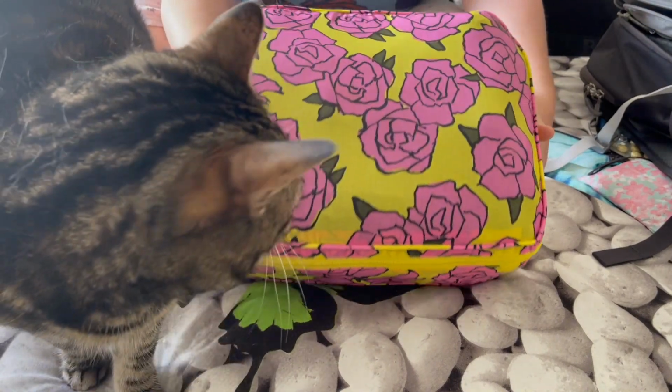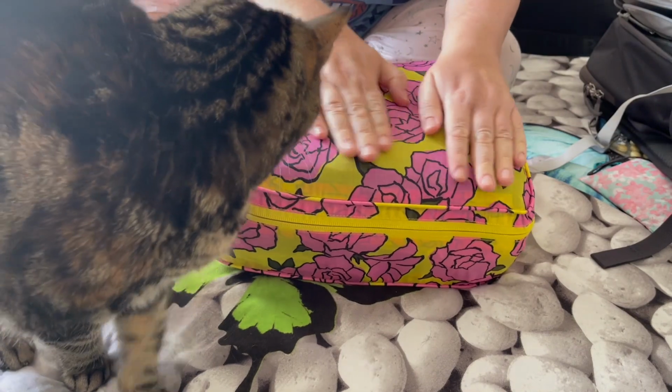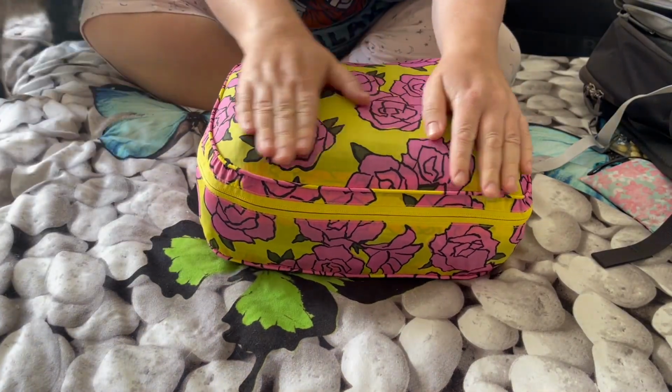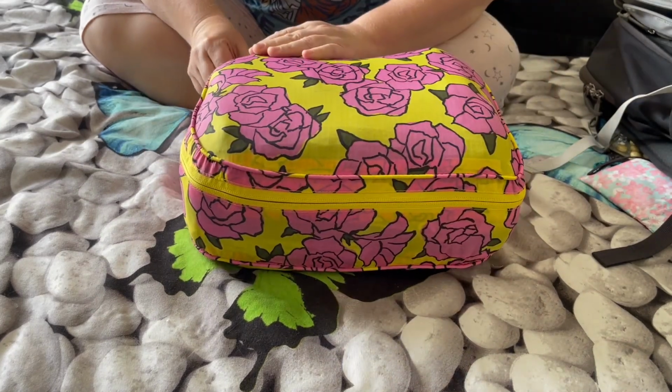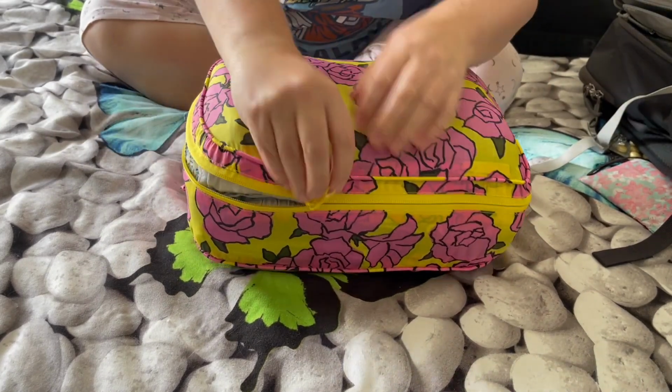This is what I packed. These are all the clothes that I packed for this trip. So this is it. Let me show you what I had.